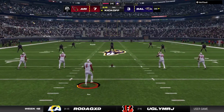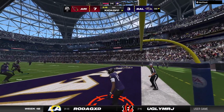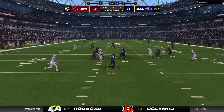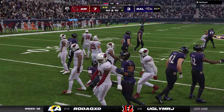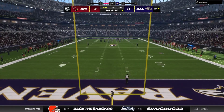Joey Sly now to kick off after the touchdown. And this will be returned from deep in the end zone. And he'll be stopped right around where he would have been had he gone down to a knee, maybe a yard shy of there at the 24.